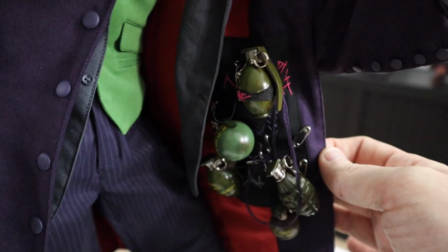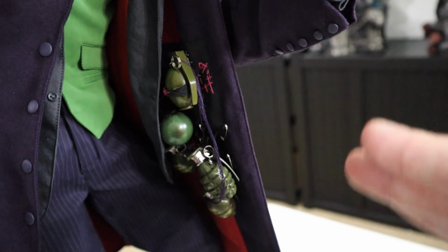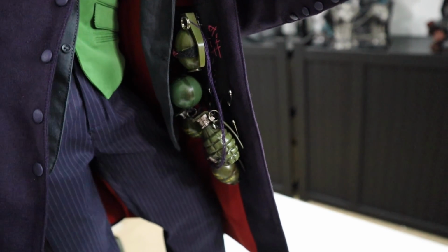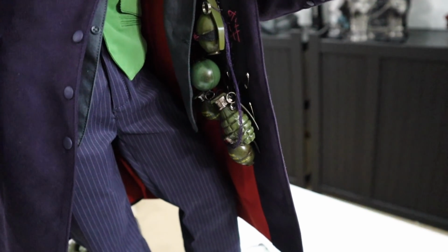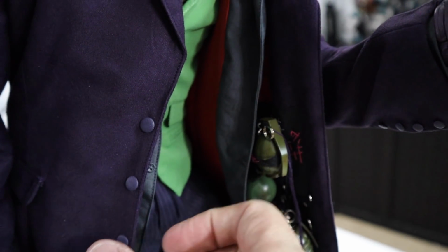I think they did a really nice job. But again, you can display those however you want. You can have the coat really open, or you can tuck it away too if you would rather have it that way where you just barely see them. Again, it's up to you how you want to pose that. I really feel like the cut and sew elements here are very, very nice.